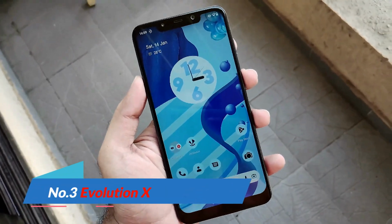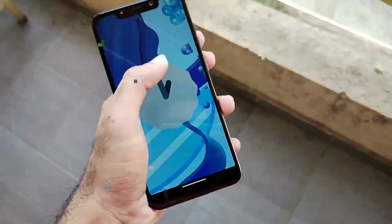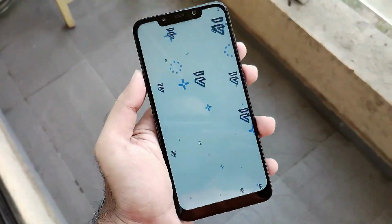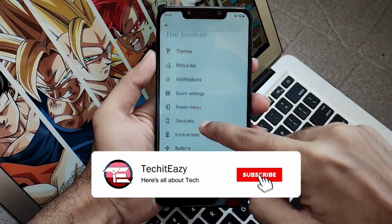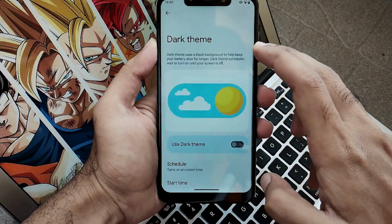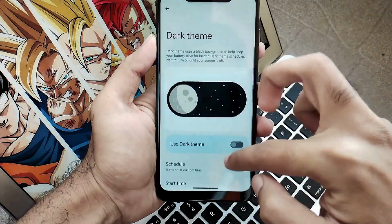So number 3 on the list is the Evolution X ROM. This Android 13 ROM might be the best in class when it comes to performance and stability. Evolution X doesn't come with much of a modern approach UI when it comes to customizations, like they use the old school kind of lengthy list view UI approach for it.